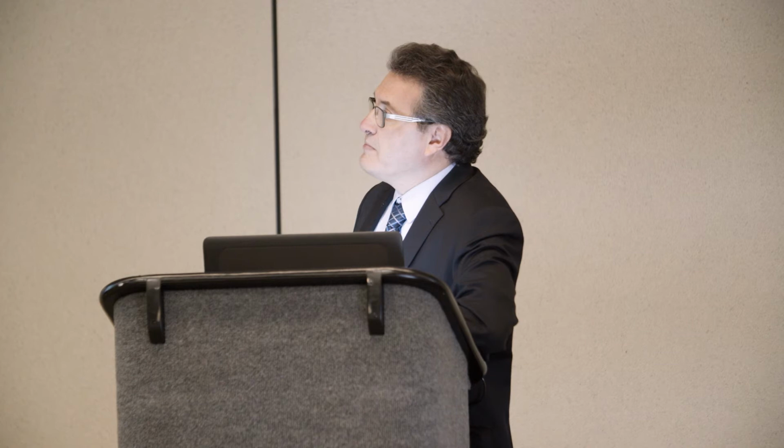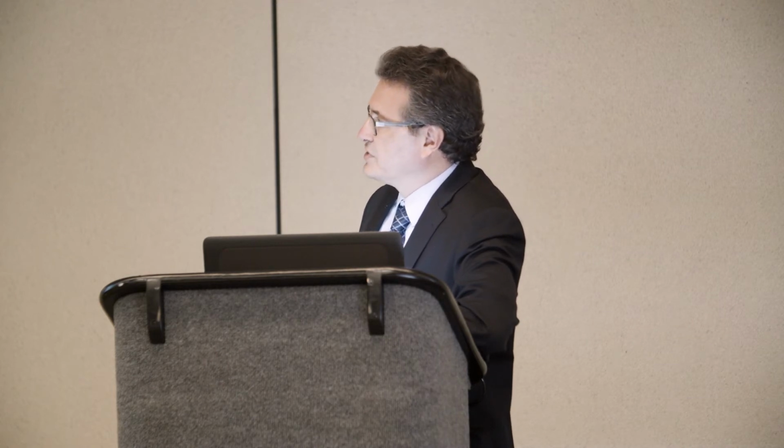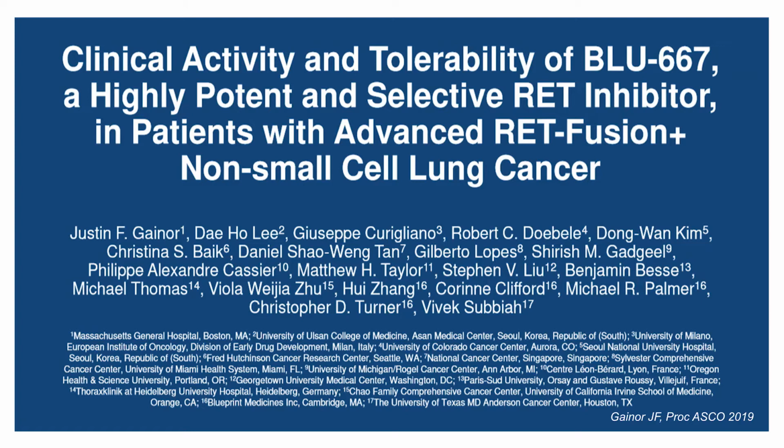And regardless of the mechanism of activation, whether it's point mutation or translocation or fusions, what's happening is that the genetic alteration leads to spontaneous dimerization of the receptor, activation of the intracellular tyrosine kinase domain, and oncogenic signaling. And of course, when you have a good target, we come up with good drugs. And I'm going to talk about 2 good drugs that inhibit RET, BLU-667 and LOXO-292.